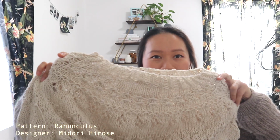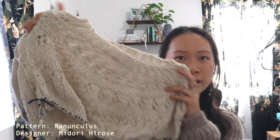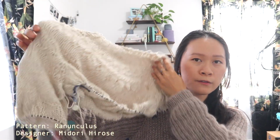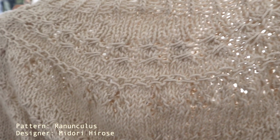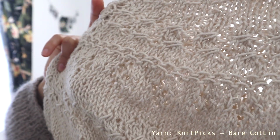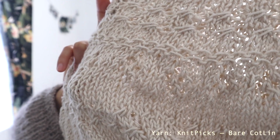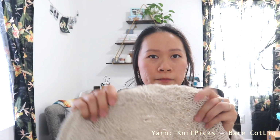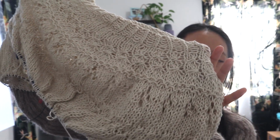So the first work in progress to show is a ranunculus sweater, and you can see that I have done the yoke and I'm starting to do one sleeve. The yarn that I'm using is from Knit Picks, and it is their Kotlin yarn, and this is just an undyed version of it, and I believe it's 70% cotton and 30% linen. You can see that beautiful yoke pattern.